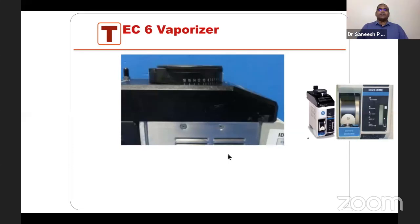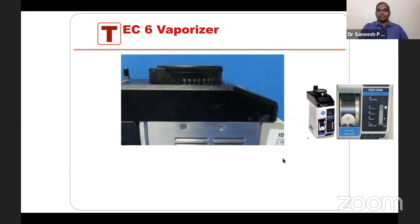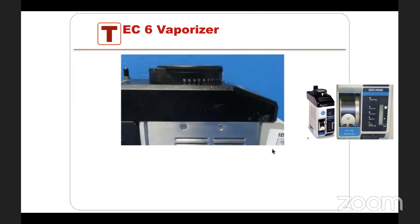Okay, fine. So what happens at 12%? Sir, the dial release is back again. You have to activate the release button again to go beyond 12%. So it's a safety feature because you are going to give a very high percentage.